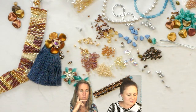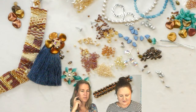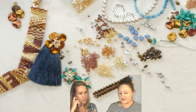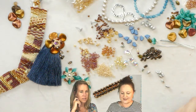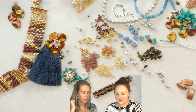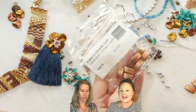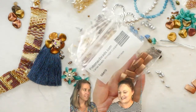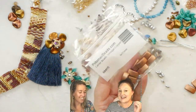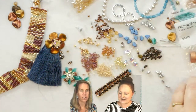And then the last two things I have here, you hit the mother load with these, because I couldn't even believe how many of these I included. You are going to get 10, count them, 10. Oh my goodness, carrier beads, you get 10. I know, I couldn't believe it.